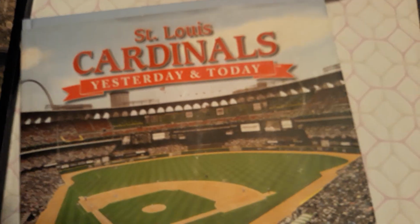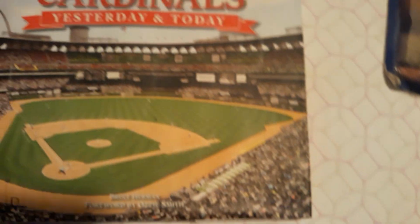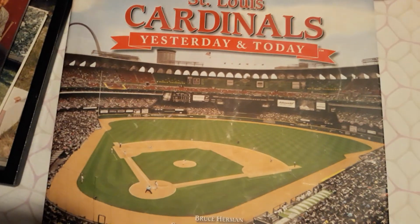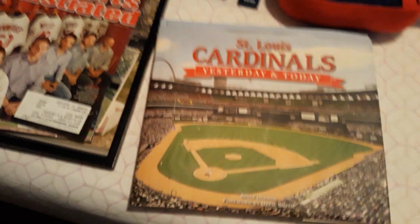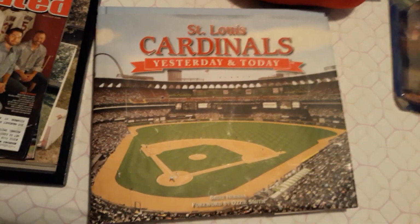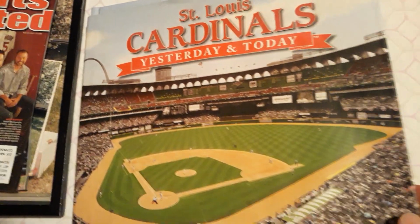But something that I did actually look into that I had forgotten is the fact that the Cardinals had actually beaten the Boston Red Sox in the World Series 2 times before they beat us 2 times. So I'm pretty sure the Red Sox and the Cardinals are 2-2 against each other in the World Series. So I'm really looking forward to playing the Red Sox again in the World Series.